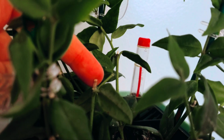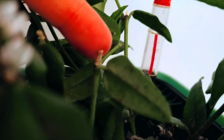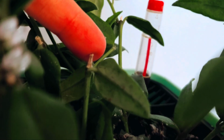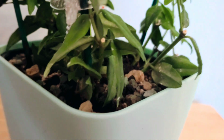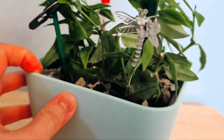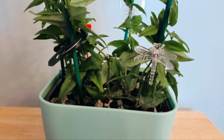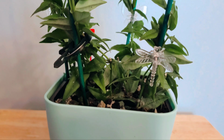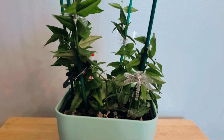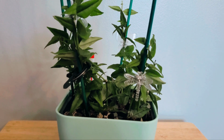Dead would be something like this right here. That's dead, when it's super crispy. So this is how she looks. I've actually lost a few of them, maybe 3. And that was just when I got her, I had to transplant her. I think she was in moss or soil or something.